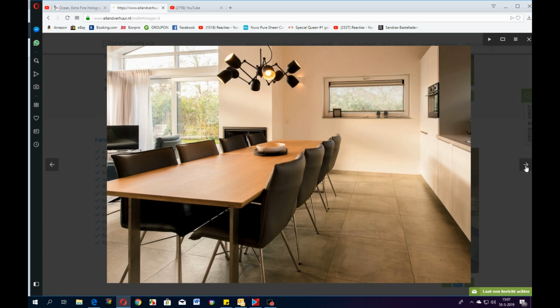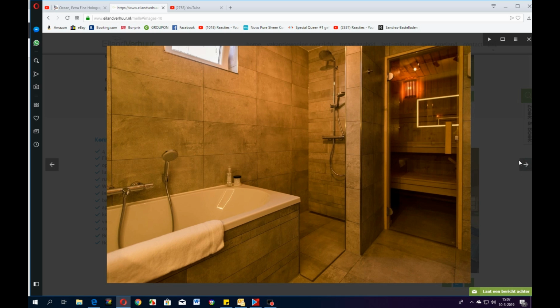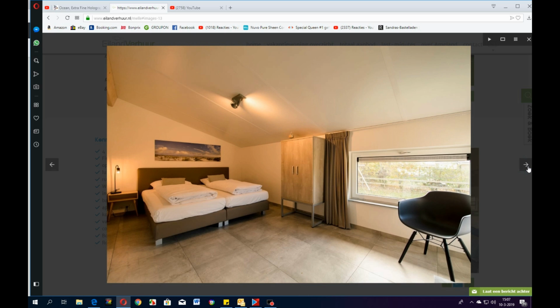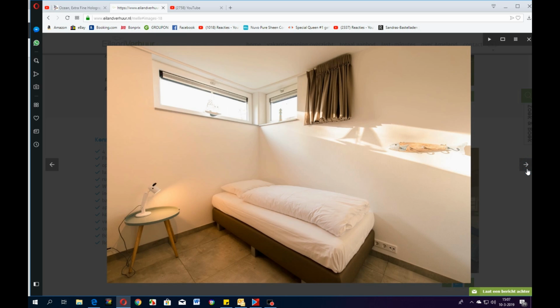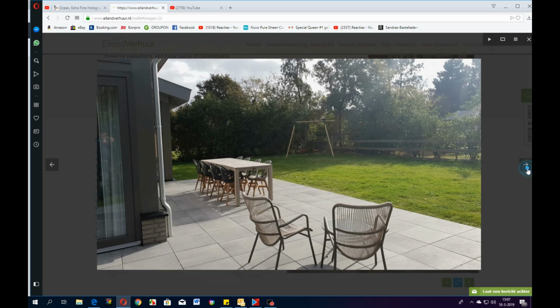Some people will not be very interested in this, but this is a part of the bathroom. It has 2 bathrooms. It has a sauna, a big tub, and here's the sauna from the inside. Then this is a bedroom, this is the same bedroom, another bedroom, lots of bedrooms, because it's for 8 people. So there you go, that's it.